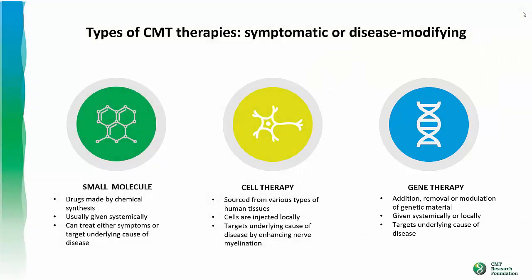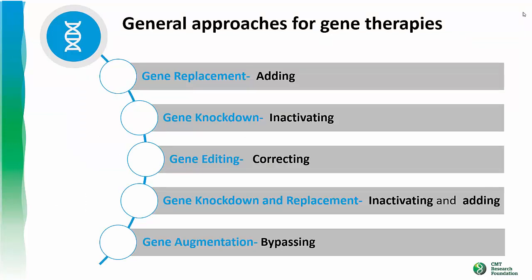One of the research priorities for the CMT Research Foundation is to fund projects that solve this delivery challenge. Gene therapies can be broken down into 5 types of approaches listed here on this slide. In the first, gene replacement, one would add a normal copy to replace the mutant gene that is not working in an individual. With gene knockdown, one aims to inactivate the mutant gene.